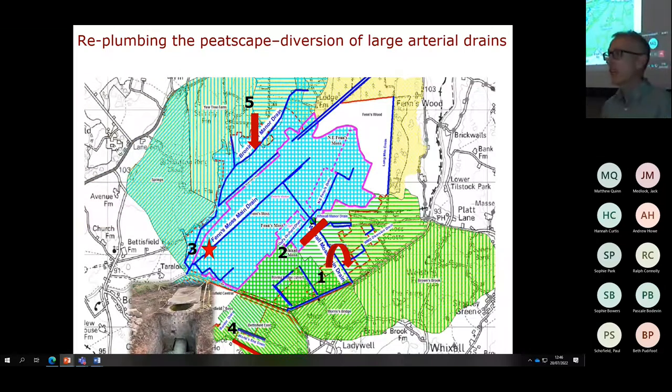And more recently, one of the schemes I'll touch on very quickly is we've acquired land at number four, on an area called World's End, which is part of a pump drainage scheme. The Wildlife Trust managed to buy the land through the LIFE project. And as part of it, we're trying to de-aggregate this peatland that the Wildlife Trust have bought, which is adjacent to our existing nature reserve, from the pump drainage system.